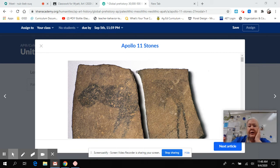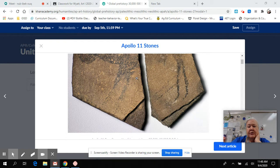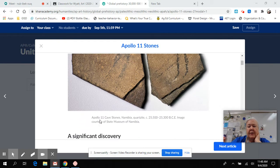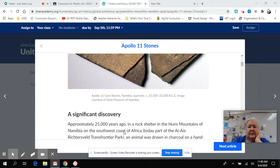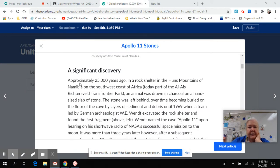So let's go ahead and get started with the Apollo 11 stones. This is an image of the stone, and underneath it says Apollo 11 cave stone, Namibia, quartzite. It's from 25,500 to 25,300 BCE, and it is from a museum in Namibia. A significant discovery is the first header.